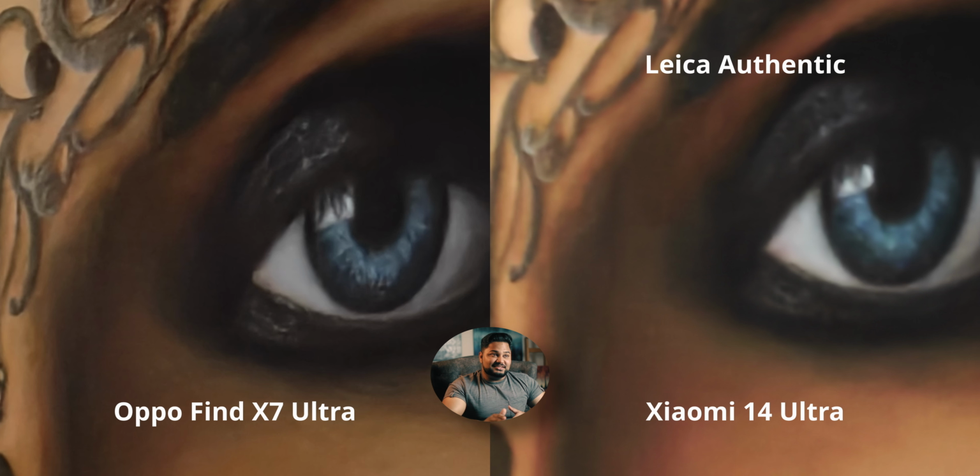Now, of course, with the details, I do believe that the Find X7 Ultra is doing a slightly better job. It looks really faded on the Xiaomi, as if the processing just doesn't even want to bring out details. It's not horrible, but it's not as good either.